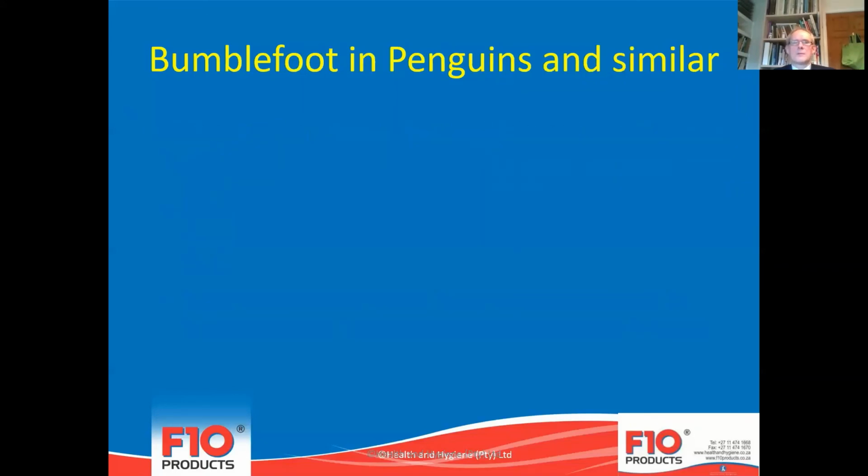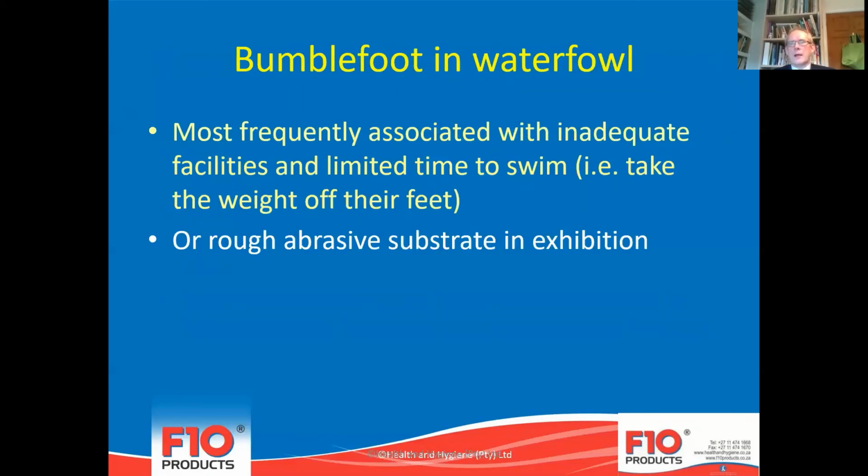So in terms of managing bumblefoot in waterfowl, it's all about giving them more time to swim and take the pressure off, making sure the substrate is not abrasive, and treating it with the same techniques we use in raptors if necessary. The one difference is once you've operated on a waterfowl, you don't put a dressing on, because if it gets wet, it'll get soggy and that will cause a problem.